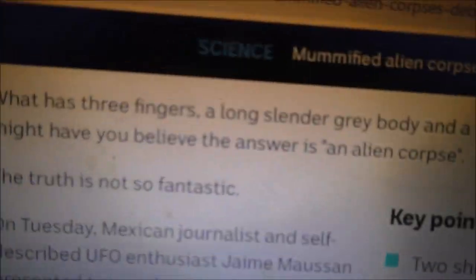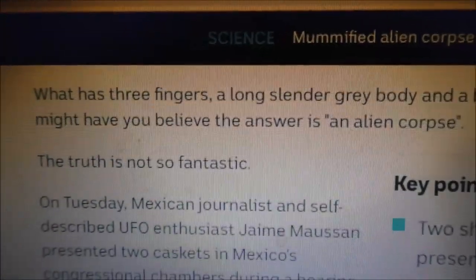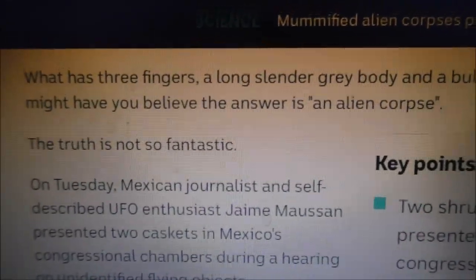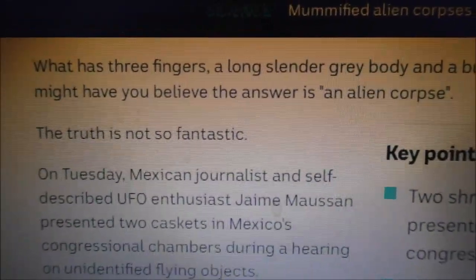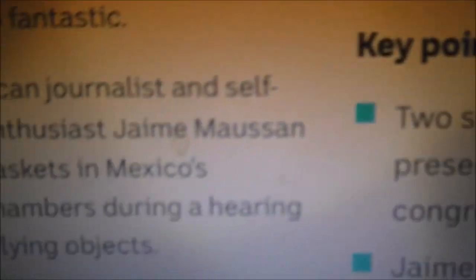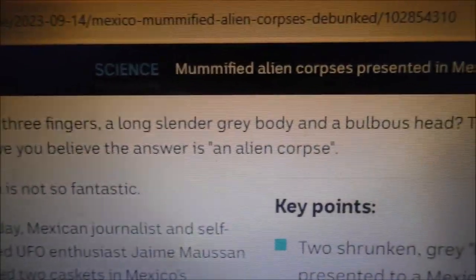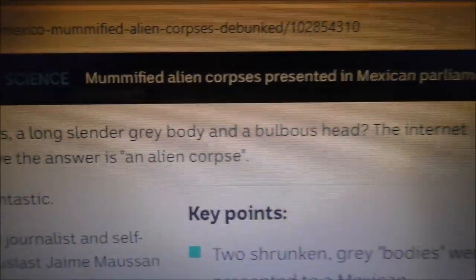It says it has 3 fingers. I can't show you an image of the hand, but it definitely doesn't have an opposing thumb. It hasn't got much of an imagination, this Jamie Malson. And it says a long, slender grey body and a bulbous head.